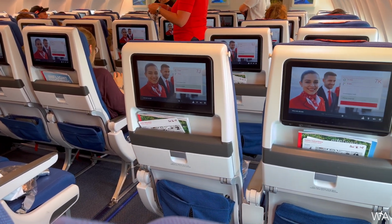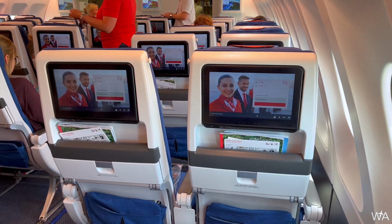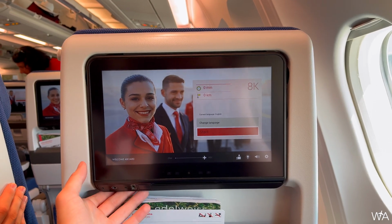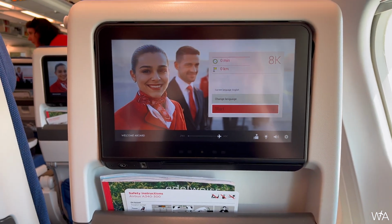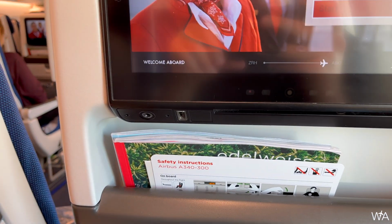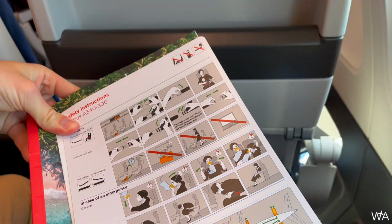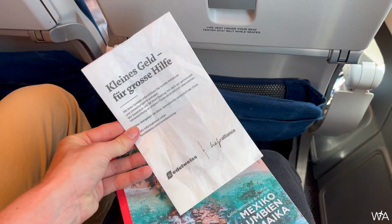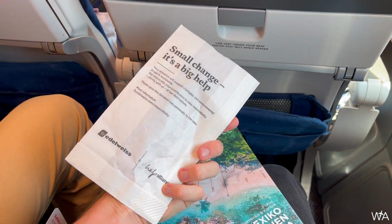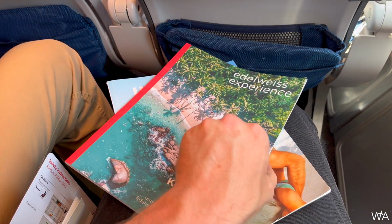Taking a closer look at the seat, every seat in both economy class and economy max is equipped with an 11-inch touchscreen entertainment system. The screen is tilt adjustable for different viewing angles, and on the bottom edge you'll find a USB-A charging port and the headphone port for the entertainment system audio. Below the screen, there's a literature pocket which holds the safety information card for the Airbus A340-300, an air sickness bag, the Edelweiss in-flight magazine, and the in-flight shopping magazine.